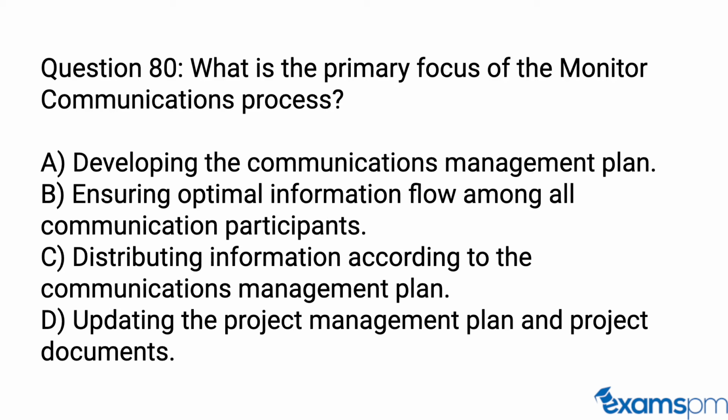Question 80. What is the primary focus of the monitor communications process? A. Developing the communications management plan. B. Ensuring optimal information flow among all communication participants. C. Distributing information according to the communications management plan. D. Updating the project management plan and project documents.